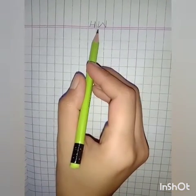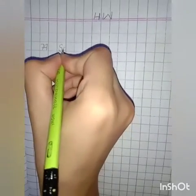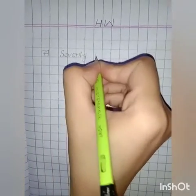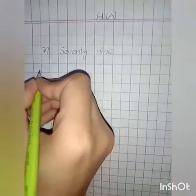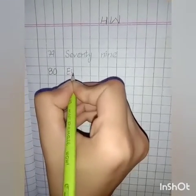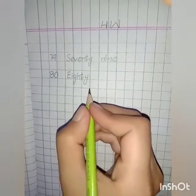Students, write HW at the top. Then 79. Spellings: S, E, V, E, N, T, Y, 70, N, I, N, E, 9, 79. 80. Spellings: E, I, G, H, T, Y, 80. Students, we complete our today's work.